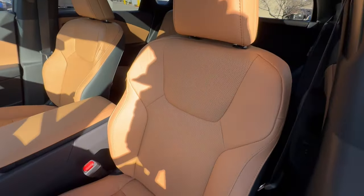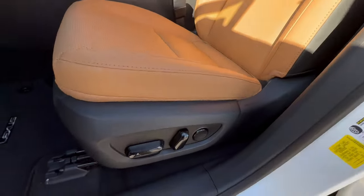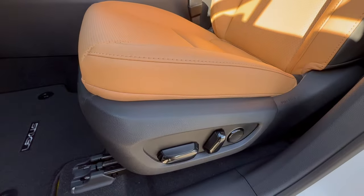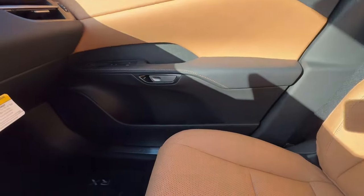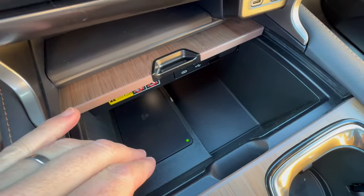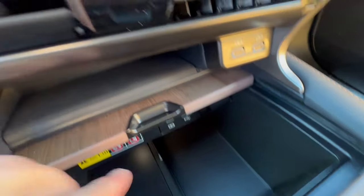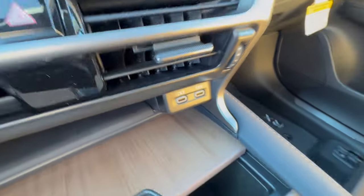Palomino, I love this color combination. It's just stunning. White with Palomino. Very, very comfortable seats, heated and ventilated seats. 10-way power seat with lumbar support. Over here, you do have your wireless phone charger. Put your phone, lay it down, it will start charging. Another little tray just there for another phone maybe, and another little tray just there for you. Another couple of chargers just in here, another couple of USB-Cs just there.